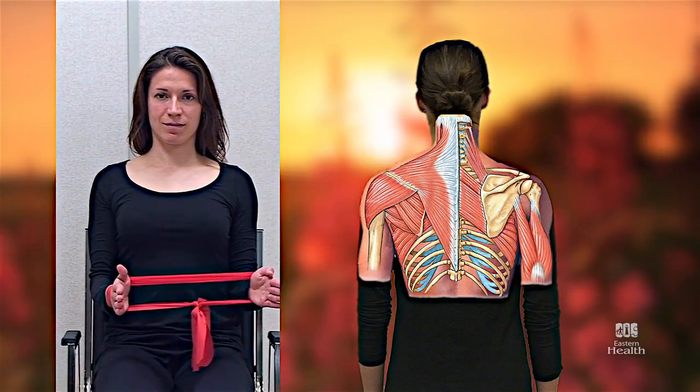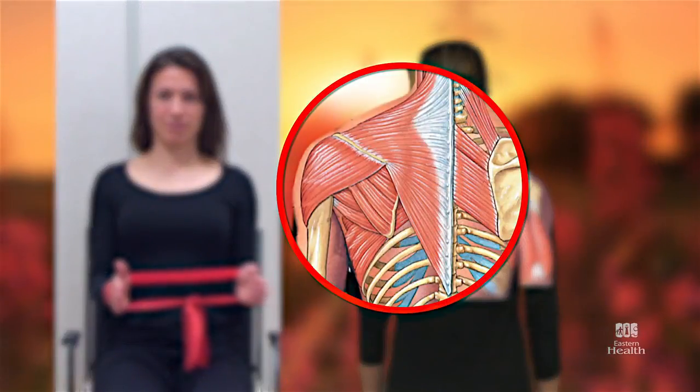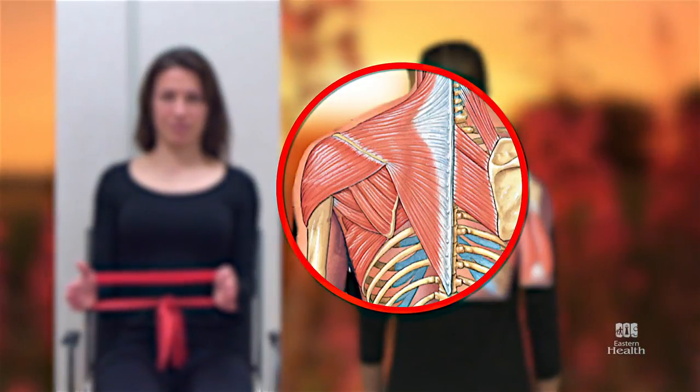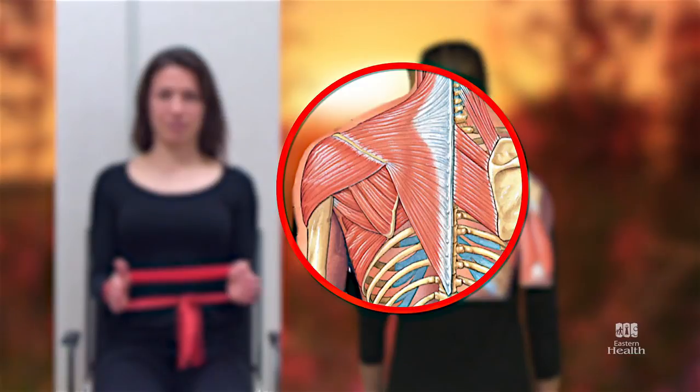If you do this exercise correctly, the muscles that you should feel fatigue are the ones between your shoulder blades. These are the ones that help to turn your shoulders out. These are very important muscles that help to control your proper posture. Your elbows should stay into your side as your hands move apart.